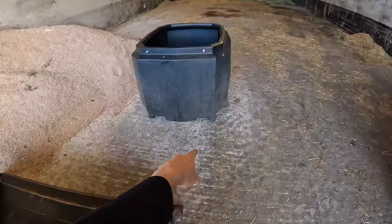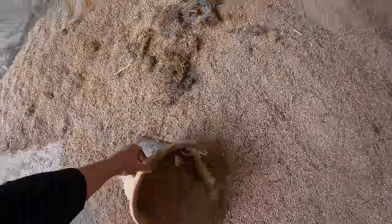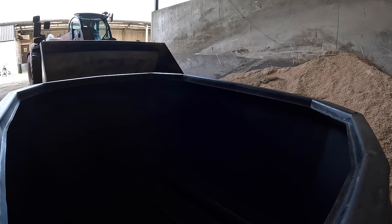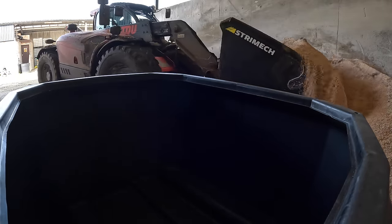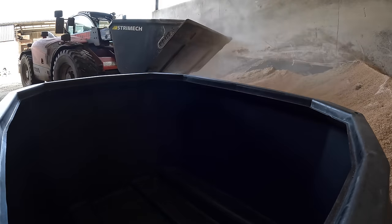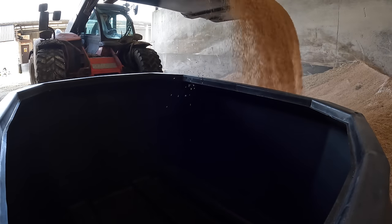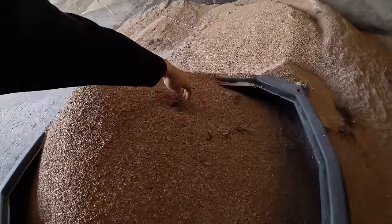Right, I'm going to park it there because this is the side that the holes are on for the pallet forks to go in. So we want to load it up in a minute. Let's get rid of that broken bucket. That's not helping anyone or anything here. Hopefully I did that without covering you in dust. Well, there we are. There's a little bit of silage in there somewhere.